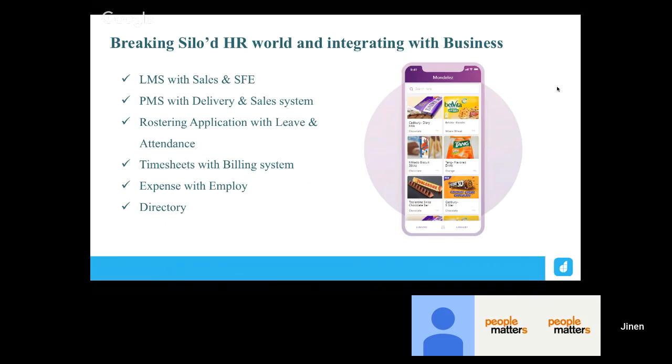Similarly, we have multiple other use cases that have come along of integrating timesheets with the billing system, which anybody who is a part of the services and the knowledge services industry would probably have experience around, right? Along with that, rostering applications with leave and attendance, or PMS, which is performance management, with the way the delivery has happened or the sales have happened, etc., are some of the very, very unique use cases that have been asked in the world of business, right?